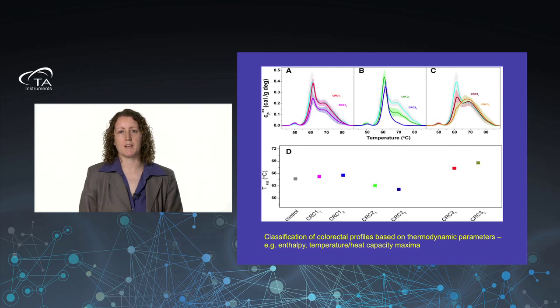And then the other study they were involved with is, again, colorectal patients. So here you can see in the top panel the diverse profiles that they obtained, and they developed a way of classifying these based on the thermodynamic parameters of the profiles. So, for instance, enthalpy, temperature, and heat capacity maxima.